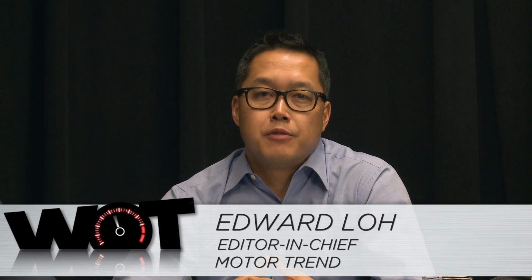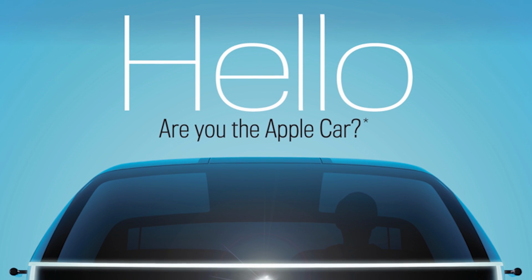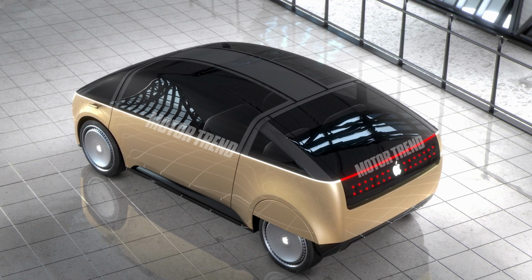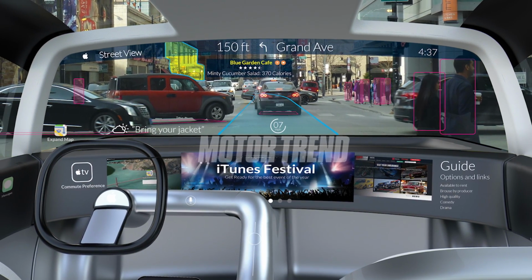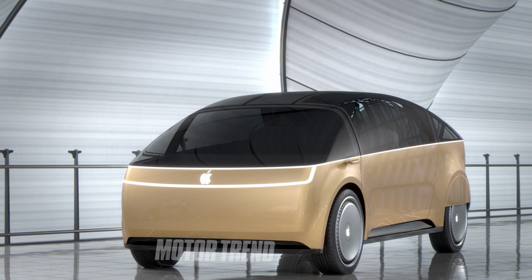I'm Edward Lowe, Editor-in-Chief of MotorTrend, here to discuss our June cover story, which goes on sale right about now, which is the Apple car. Basically, our exhaustively researched, comprehensively covered, but entirely speculative thoughts on what the Apple car could be.